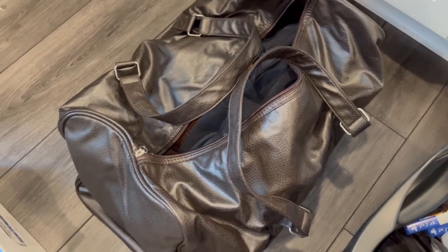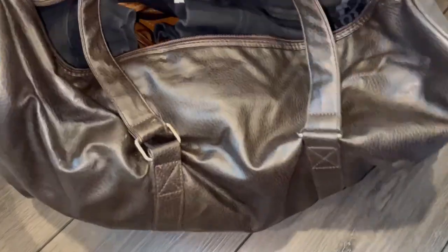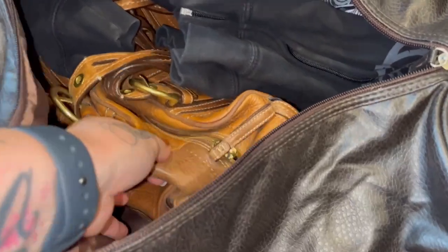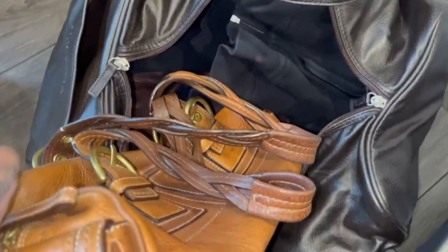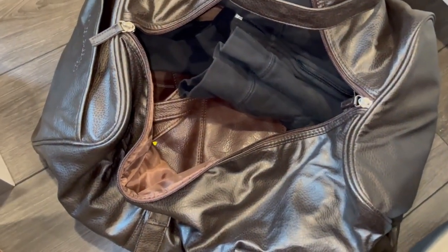Moving on to the next thing here, I did grab this bag. It is Dolce & Gabbana. Where does it say it at? I forgot where it said it, but I paid $5 for that. And then I paid $1 for this. It is Coach, and I did look at it, and it does look to be authentic. I'm not super well-versed in Coach bags.